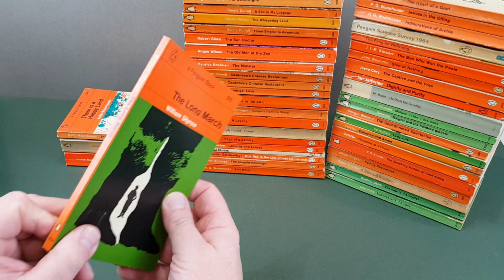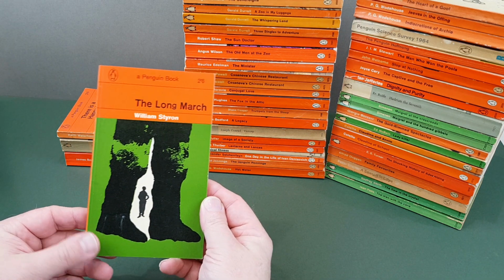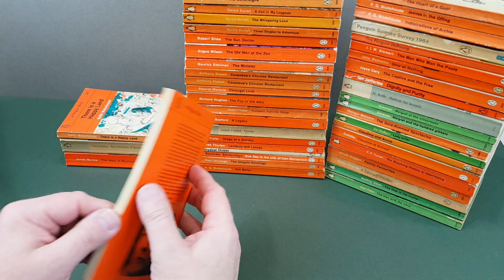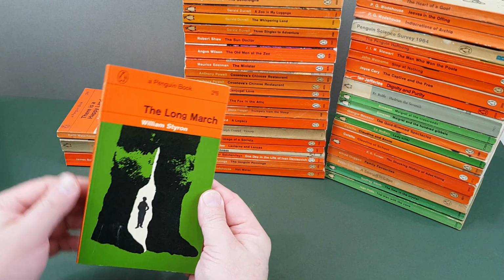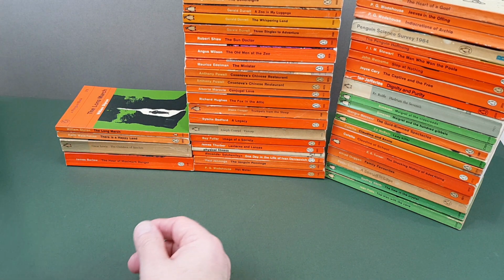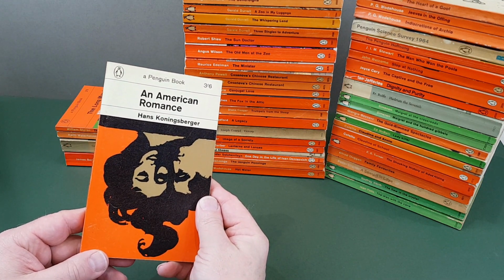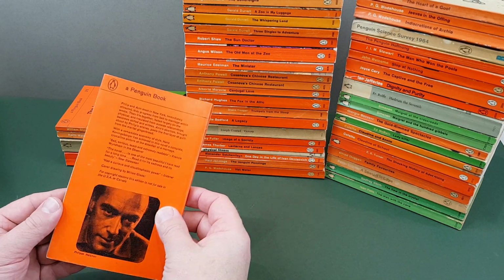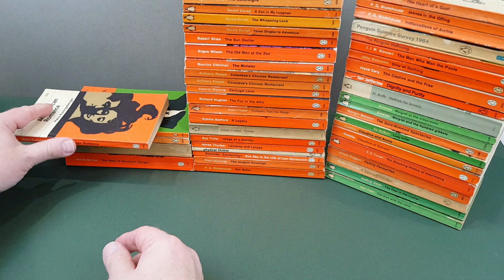Then we've got 2101, William Styron, The Long March. Now, quite a distinctive cover design. Milton Glaser. So I was almost tempted to say, is that a Romek Marber, but it's not one that I'd seen before, and no, it wasn't one of his. An American Romance, Hans Königsberger, 2102. This is Milton Glaser again. That's the designer.